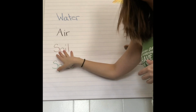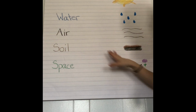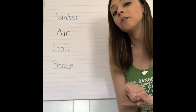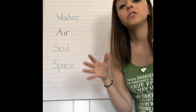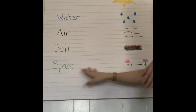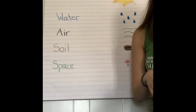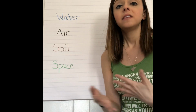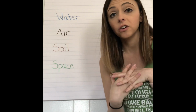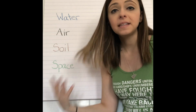So they need air. The 4th thing is, my picture again, not that great, is soil. They need soil to grow. That is their bed, that's their house, that's how they live. They need the soil in order to grow. And last but not least, they need space, like my little 2 flowers over here. They need space in order to grow. They can't be too close together, just like we talked about in the book. If they're too close together, they can't grow and get bigger. They're going to need space as they get bigger.